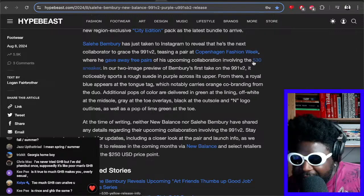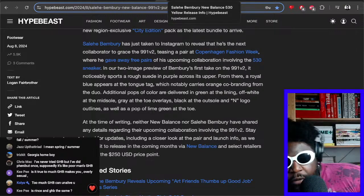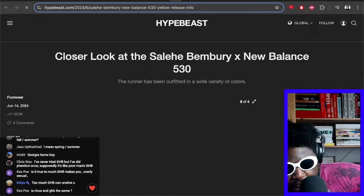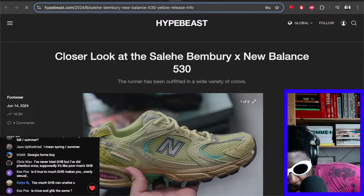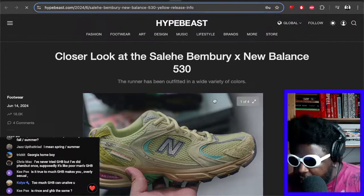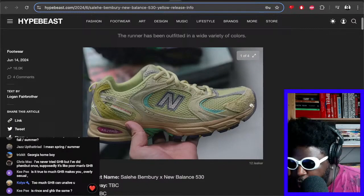But they're decent enough, the yellow ones, but I'm just not the biggest fan of them, personally. As good as they are, I think colorway-wise, they obviously smashed it. He obviously does very, very well when it comes to the colorways. That's always something that he kind of champions, but I do prefer the 991 V2s. But that's the yellow pair that he gave away during Copenhagen Fashion Week. They look pretty decent. They look pretty lush.